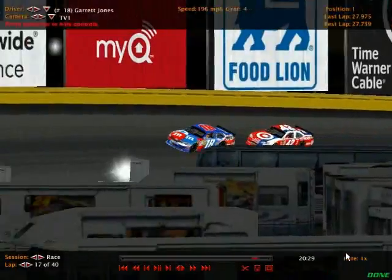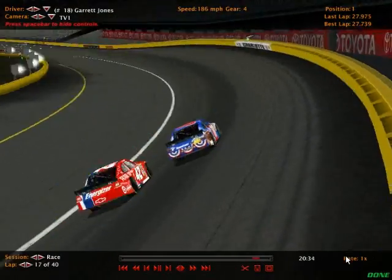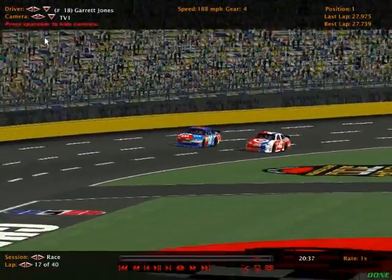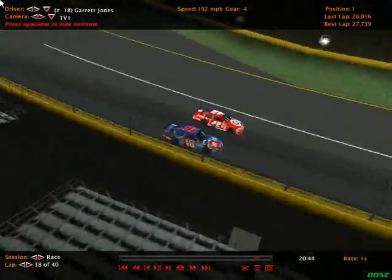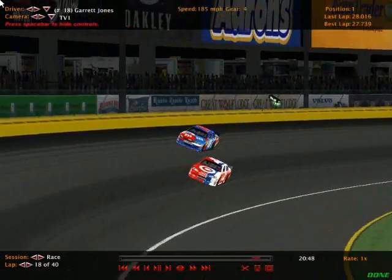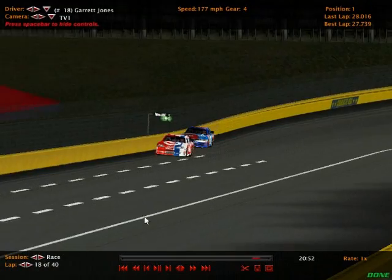Charles Jackson is trying to work his way up. Series win. Coming out of turn number 4 through the quad oval, Garrett's going to lead the lap, but Charles is there. Leader, Charles Jackson. Oh, Garrett's hard into the outside wall coming out of turn 2.